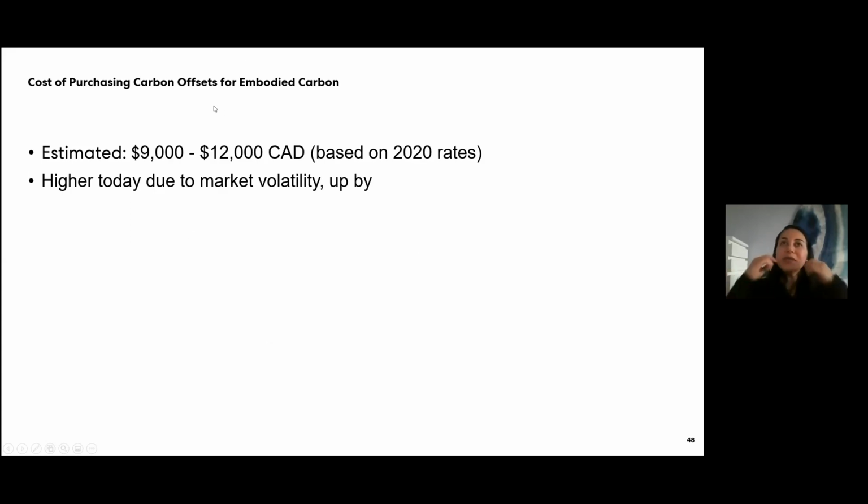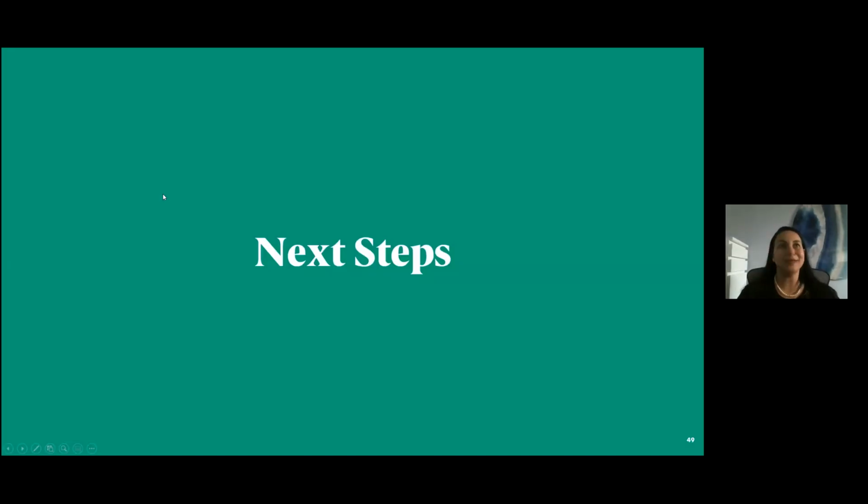Now that we've quantified embodied carbon, based on the 2020 rates, to offset it was between 9 to 12,000. We've since had more carbon offset quotes in the past year, especially more recently this year, and we know that the market is very volatile and the cost has actually increased quite a bit. So something to note: try to reduce it at the source. I think that's always a priority. Try to introduce your reductions through design always, and then that way you don't have to deal with offset volatility.